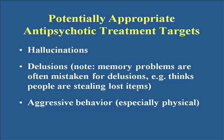A lot of times people's memory problems can be mistaken for delusions. So just because they're not anchored in our current reality of others is not necessarily a problem. It's not necessarily a delusion that we want to treat. It's just that as people's dementia gets more severe, it's difficult for them to remember things or to even be oriented to the year, decade, and so on. And then aggressive behavior, and this of course is one of the most problematic symptoms. If people are striking out, kicking, biting, hitting, then that can really trigger antipsychotic use in a lot of cases.